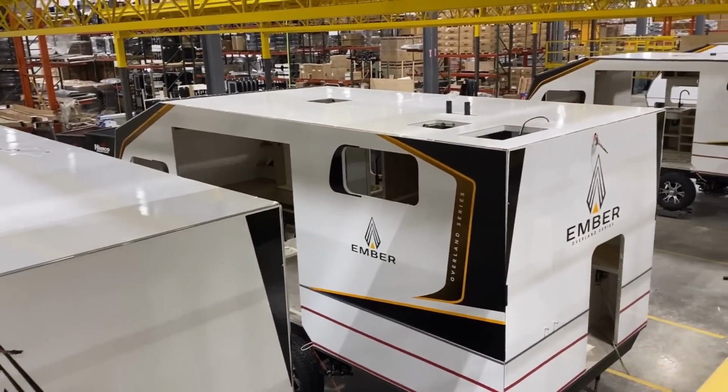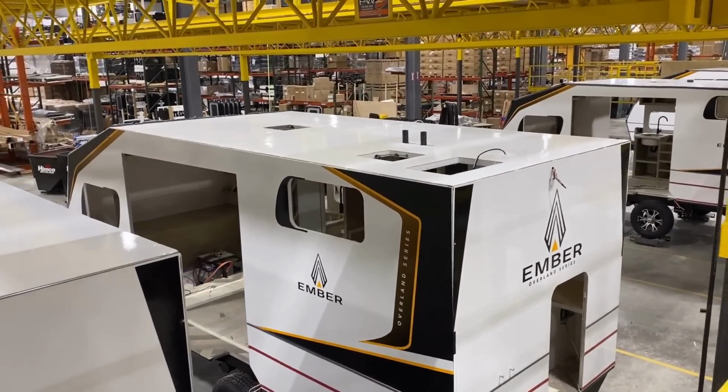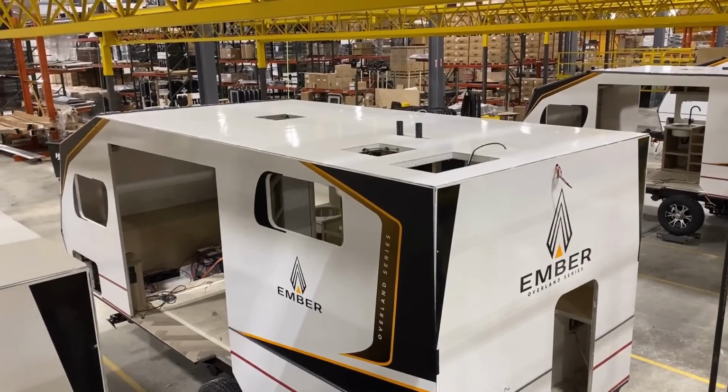Now, what's interesting is sort of in the way that there's one consolidated wiring harness for the body.